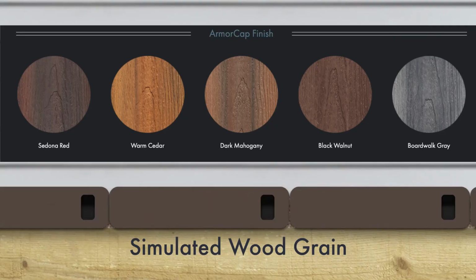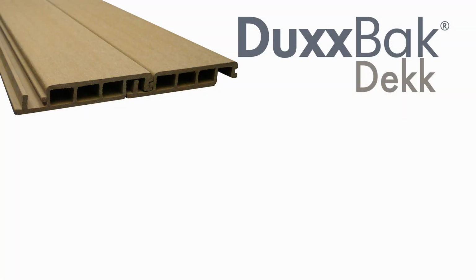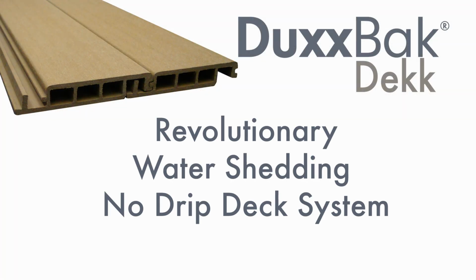Available in both our beautiful, simulated wood grain armor cap or functional traction finishes, DuxxBak Dekk will change the way you think about your deck. Defy the elements with the DuxxBak Dekk No Drip Through Water Shedding Decking System.